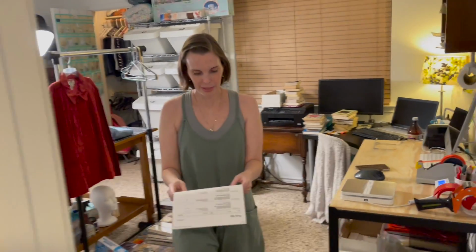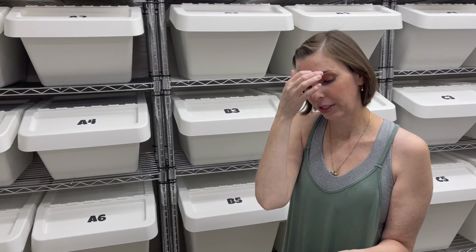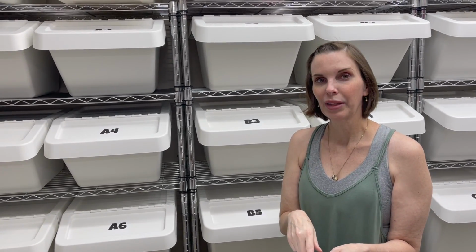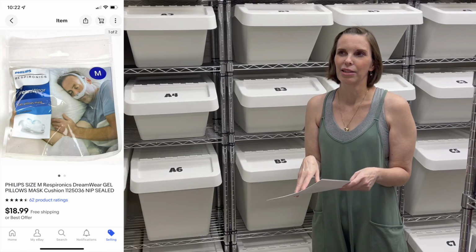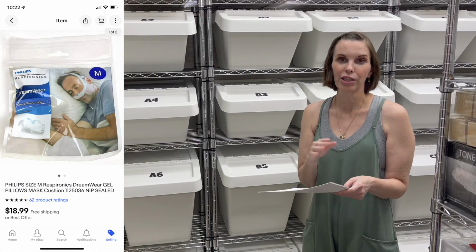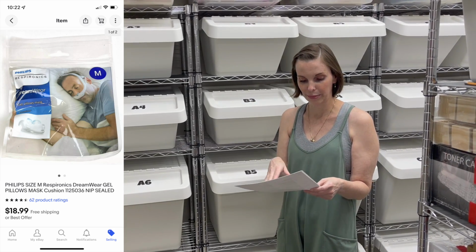Okay, next up, in a previous video you had seen me mention that we weren't going to sell these items because I had seen another seller say that they weren't allowed, but I had done some more research on these, and they're gel pillow masks that you use with a CPAP machine, and he had said that you can't sell these because they're not allowed. But actually I've done more research, and these are not a prescription item, and they are allowed. So I did end up listing these, and we had a quantity of 3, and 2 of them sold.